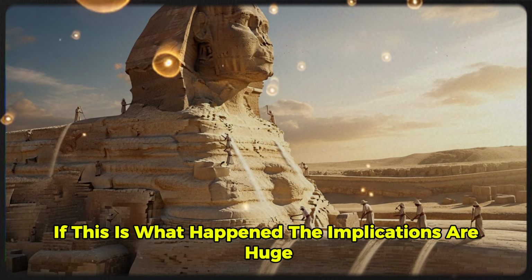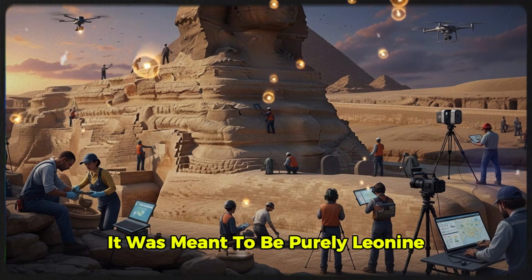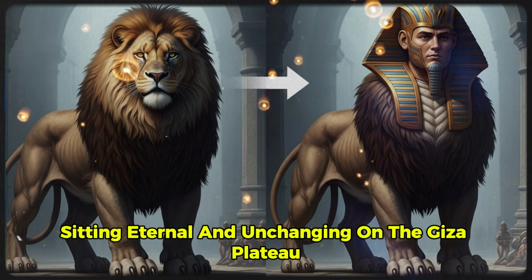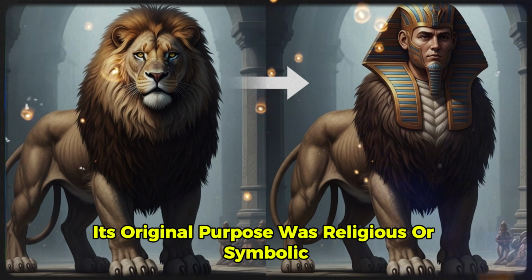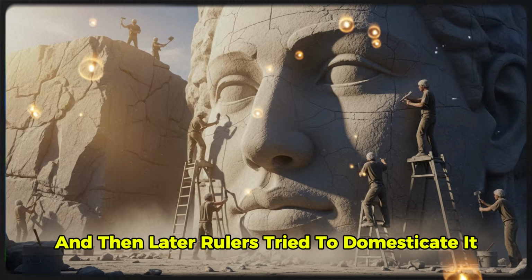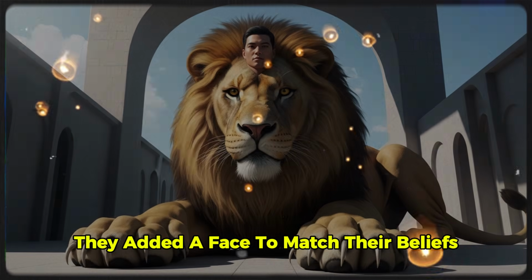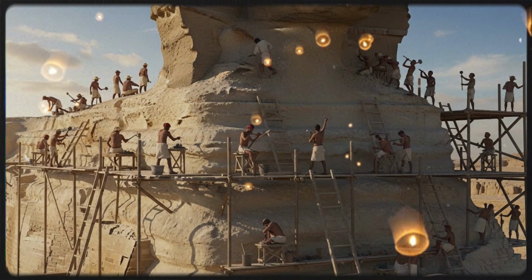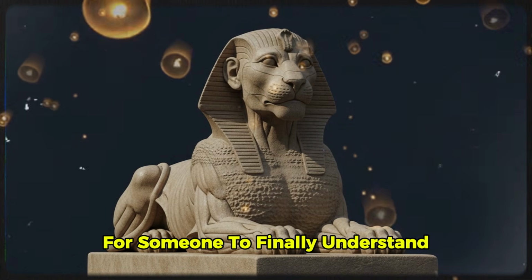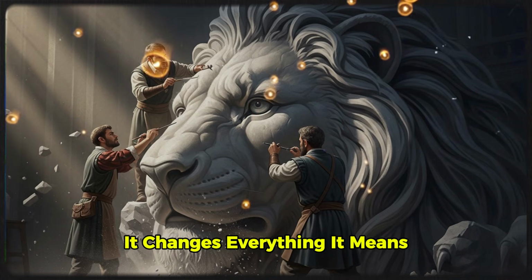If this is what happened, the implications are huge. It means the Sphinx was never meant to have a human face. It was meant to be purely leonine, a lion, the king of beasts, sitting eternal and unchanging on the Giza plateau. Its original purpose was religious or symbolic in a way we don't fully understand. And then later rulers tried to domesticate it, humanize it, claim it. They added a face to match their beliefs and their politics. But the body remained, eternal and unchanged, waiting through all of this for someone to finally understand what it originally meant.